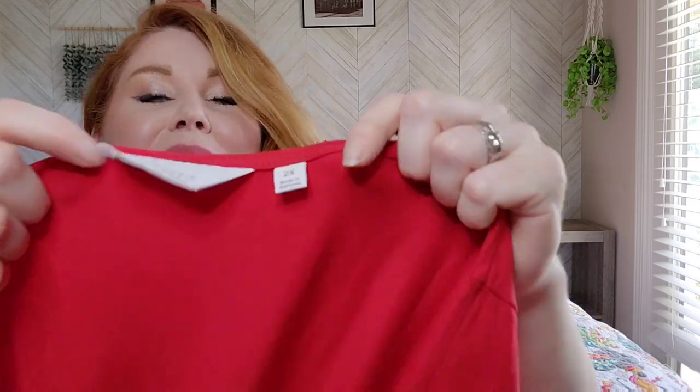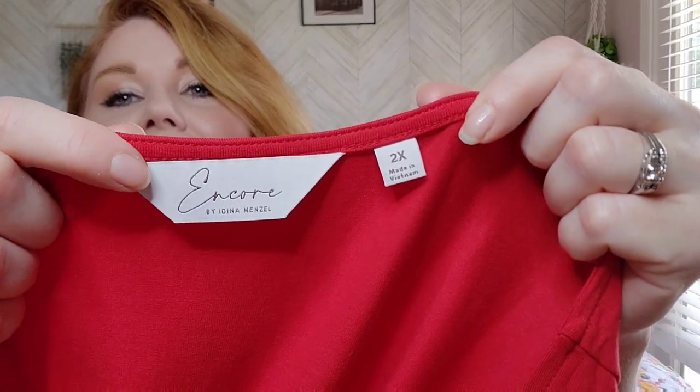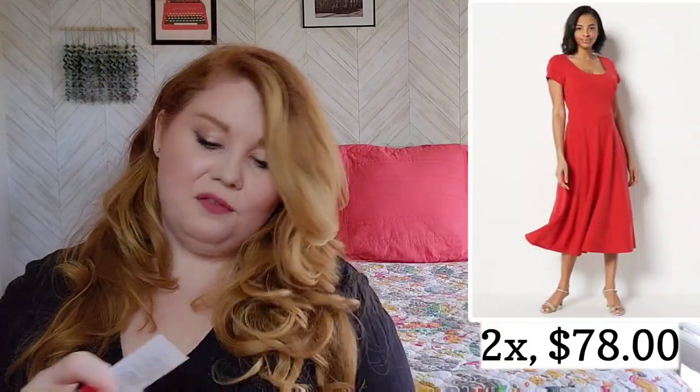So this one is the Encore by Idina Menzel from Frozen. Y'all know her from Frozen. That's what I know her from anyway. But I went with the 2X in this one. There's her tag here. And I will tell you the fabric in this one. It is 58% cotton, 37% rayon, and 5% spandex. It's a little bit on the pricey side for me, but again, I went with the payments, you know, over time. But it's just a little bit more expensive than what I usually pay.